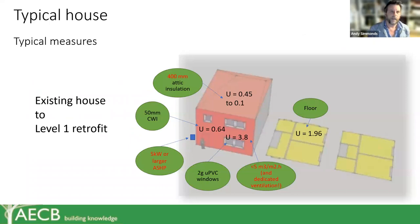Okay, so a couple of slides here on what that looks like. What does applying a level one retrofit to a typical semi-detached house look like? The typical semi-detached house is a good example to use because it represents a very large number of houses across the UK. So moving an existing house to a level one retrofit would look something like this.